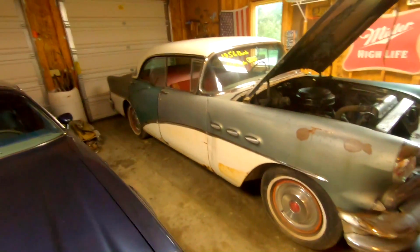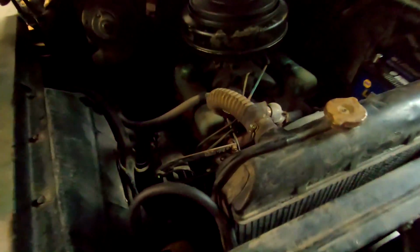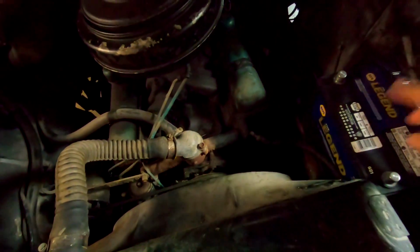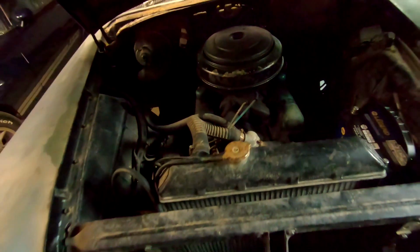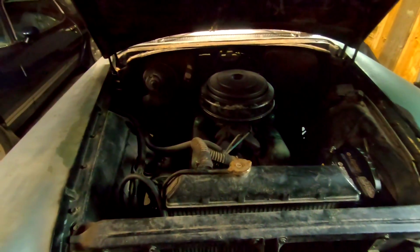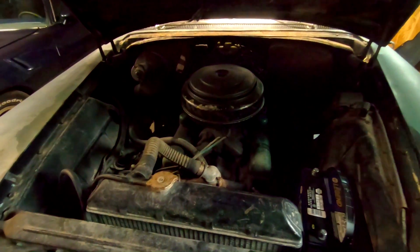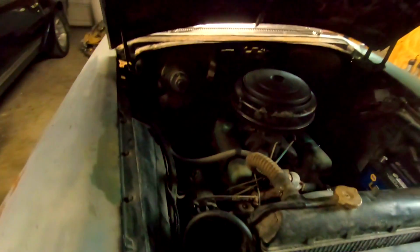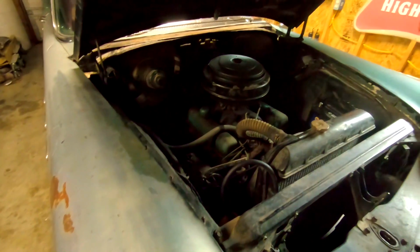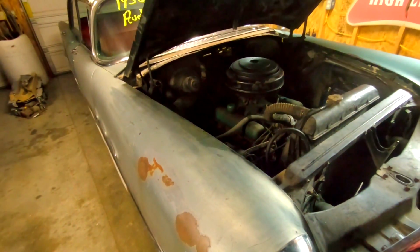So, we did get it running and driving. I did order some new parts here. Got new hoses coming, new thermostats, new cables for the battery. But yeah, she does run, drive, stop. Lights work, interior lights work, all that good stuff. So you guys will be seeing this car probably soon, either doing more videos on it, like doing the brakes or driving around getting ice cream, or this car will be sold. But eventually it will be for sale.